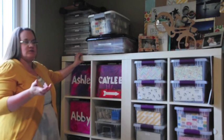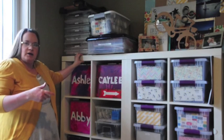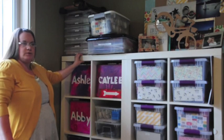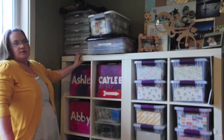My kids do projects for school. If they want to decorate a notebook, or they want to work on a science project and they want to decorate their board with blue and green, it's super easy for them. I can pull the bucket out, they can pick the color, and then it's easy to find and it's easy to put away.